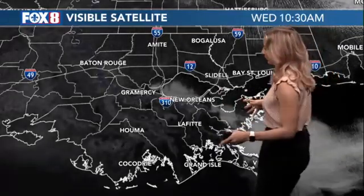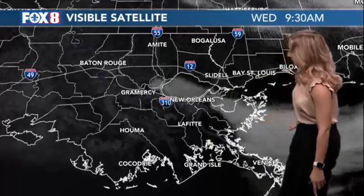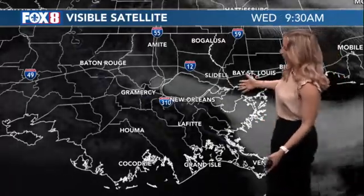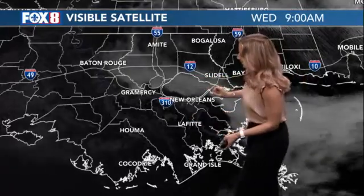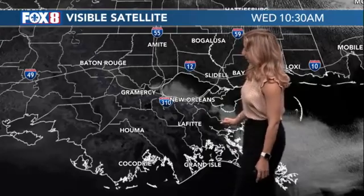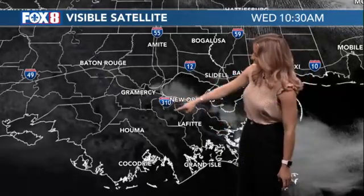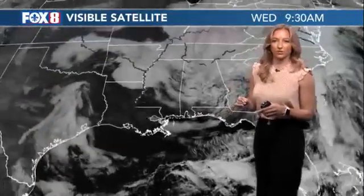But I wanted to show you visible satellite because you can actually see this patch of fog. Now it's hard to make out if this is maybe some cloud cover or the fog, but because we have that camera, I do think this is some fog that's just sitting on the southern parts of Lake Pontchartrain there. But you can see that boundary is starting to compress south, and once it gets over this warmer land, I do think that most of that will dissipate. So over the next hour or so, we should start to lose those foggy conditions.